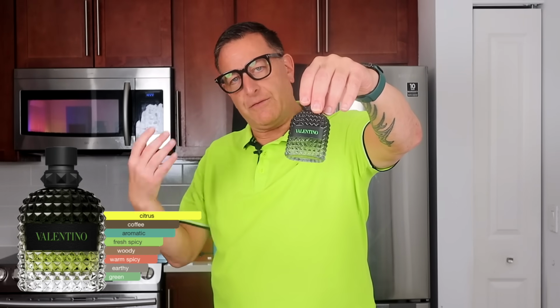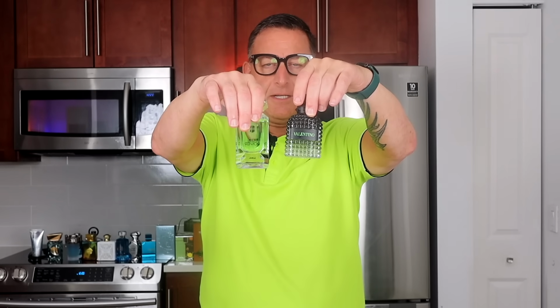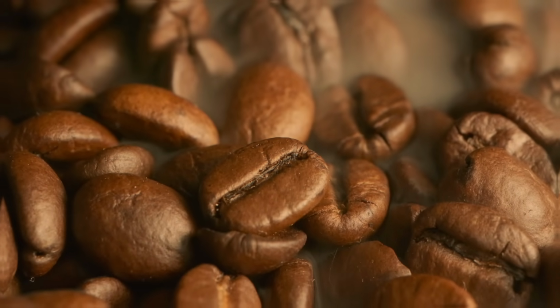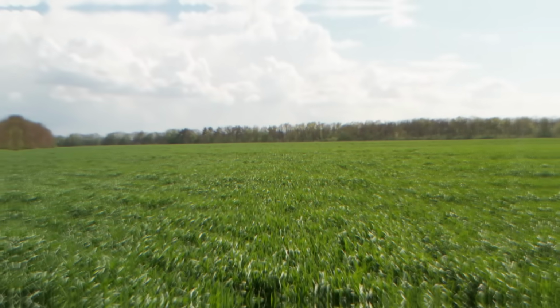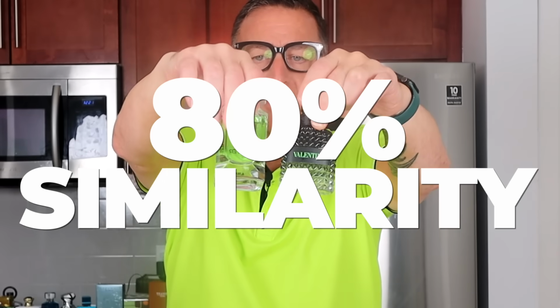Up next, we have Green Stravaganza. Now, this is by Valentino. If you think of caffeinated versus decaffeinated, that's the difference in these. This is bold and powerful. This is calm and relaxing. The actual scent has coffee notes. This has cacao notes. They both have the same green top notes. At first smell, you could barely tell them apart. However, this is more invigorating. We're looking at an 80% similarity.